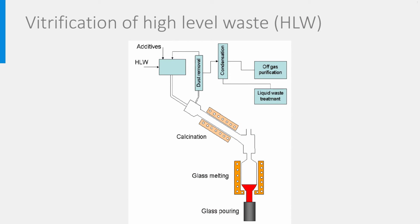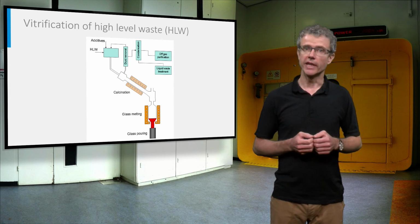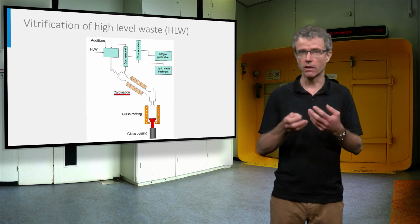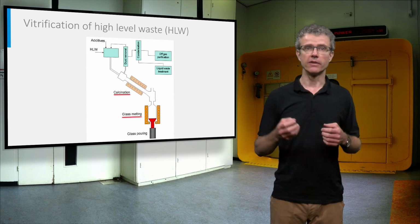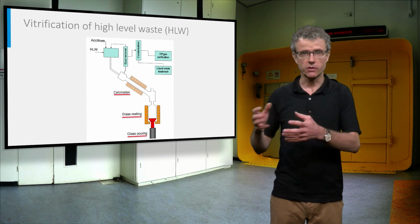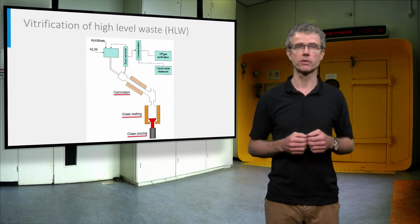Reprocessing creates some high-level waste, like the aqueous fraction containing fission products and minor actinides, which needs to be disposed of in an appropriate way. There too, the high-level waste is first concentrated and calcined. Then it is mixed with borosilicate glass frit and heated at 1100 degrees Celsius. And this liquid glass mixture is poured into stainless steel canisters, and after cooling down, letting the glass solidify, the canister is welded shut and can be transported to the interim storage.